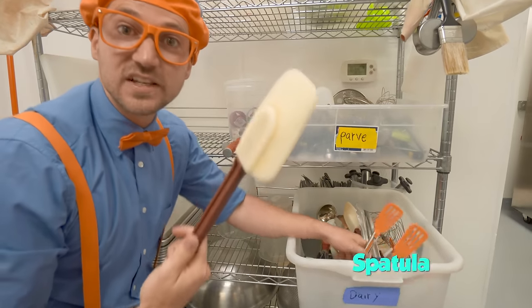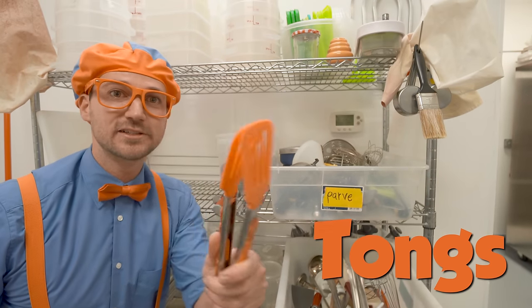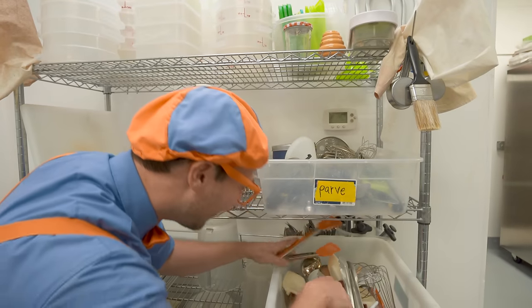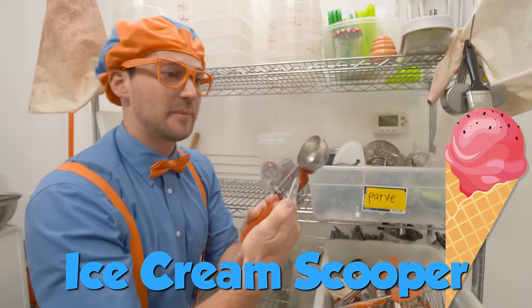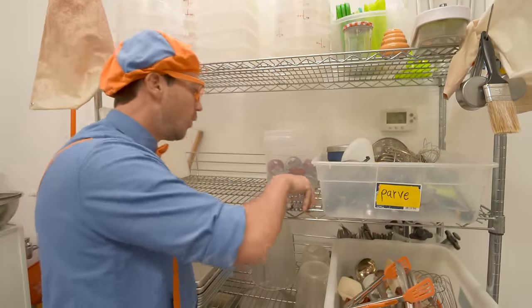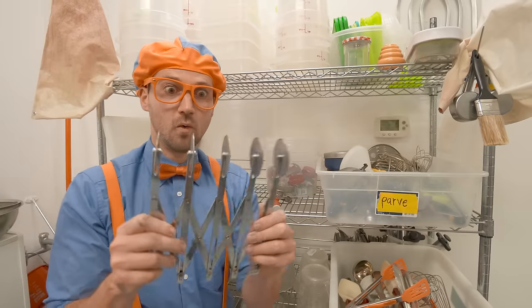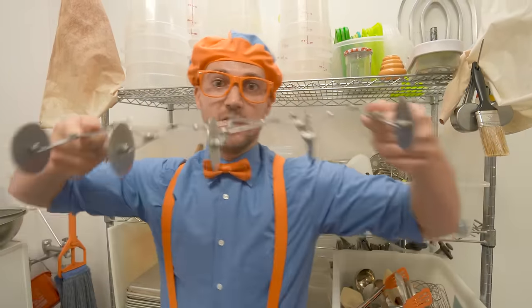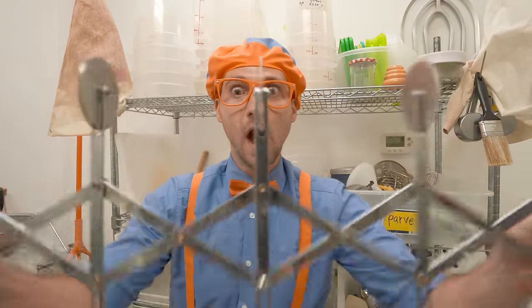Ooh, whoa, a spatula, some tongs that kind of look like spatulas. Whoa, a little ice cream scooper. I bet you can scoop and measure a bunch of cool things with this. Whoa, look at this! Whoa, that's sharp! You can make some nice, even lines with that when you cut a bunch of dough.